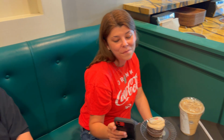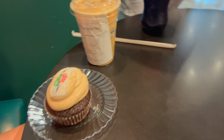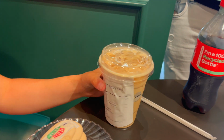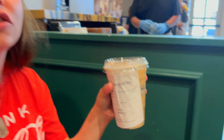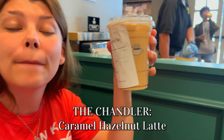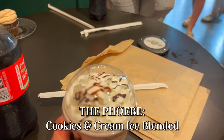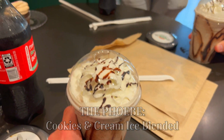So we were just getting some lunch from the Central Perk restaurant, and they gave Amanda a special Central Perk cupcake. From Friends, my favorite show. Yes. How you doing? How you doing? How you doing? And then what'd you get to drink? I got Chandler. The Chandler, okay. And a memory of Chandler. Very nice. Burke and I got a drink called the Phoebe. Love it. Yep. It's a cookies and cream, more or less a frappuccino.